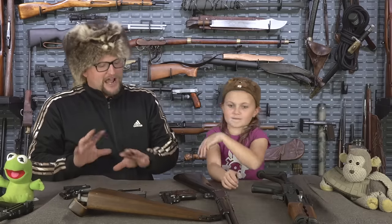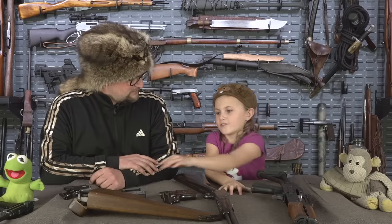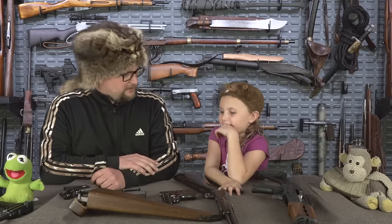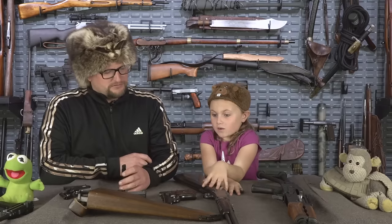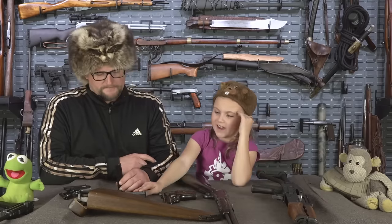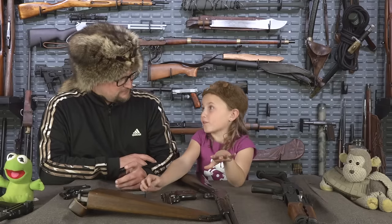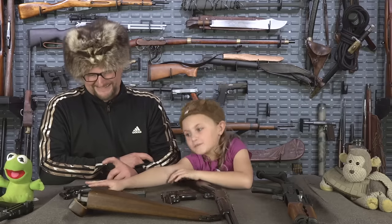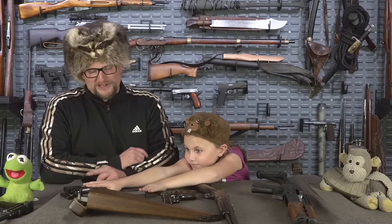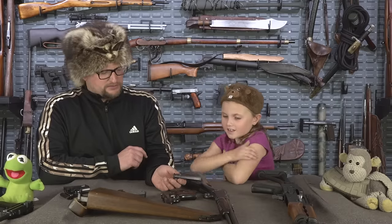All right, out of everything, what's your favorite? I think this little guy right here. You like the 380? Yeah. And this one. I like the 380. You like the gallery gun? Okay. If I had to pick 2 to 3 guns out of all of these, I would pick these three. So the Beretta and the Browning and the Model 62?